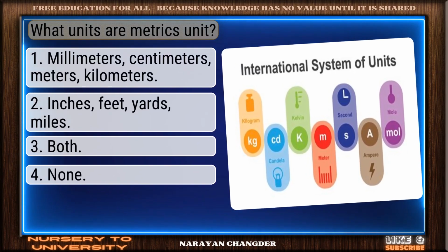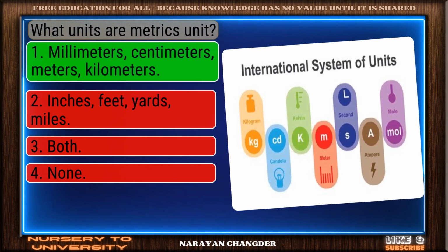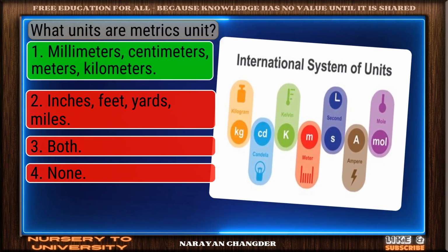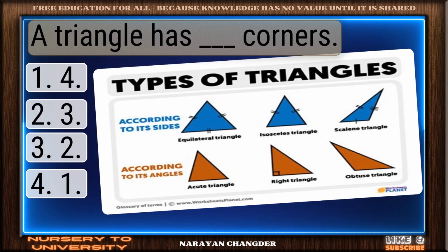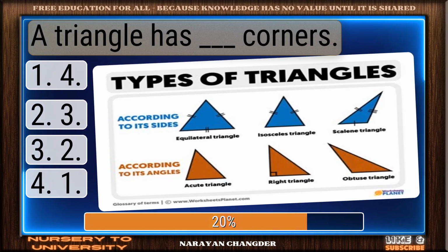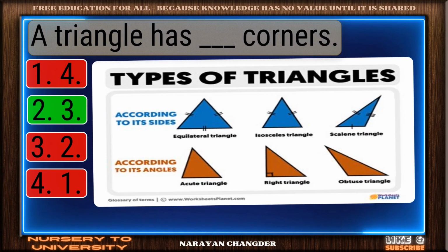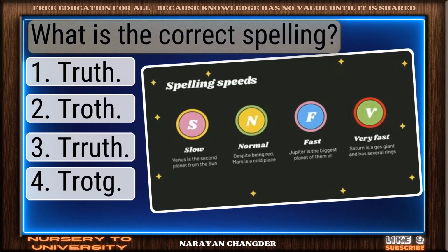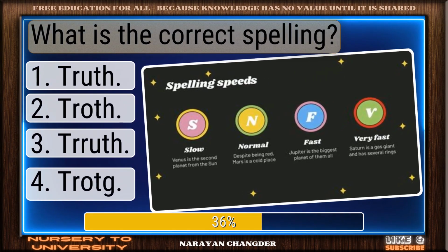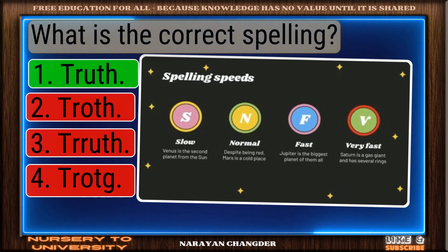What units are metric units? Great job. Millimeters, centimeters, meters, kilometers is the accurate answer. A triangle has dash corners. Nice work. You chose 3, and it is correct. What is the correct spelling? Right choice, truth is the best answer.